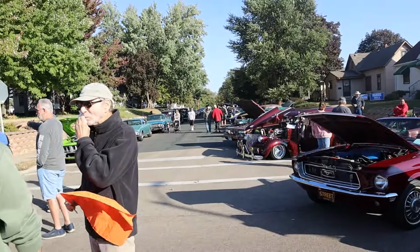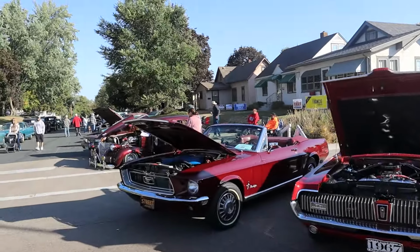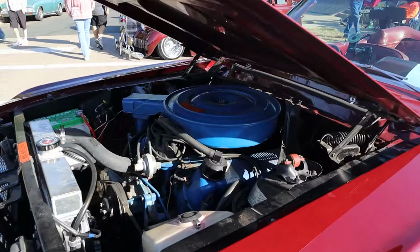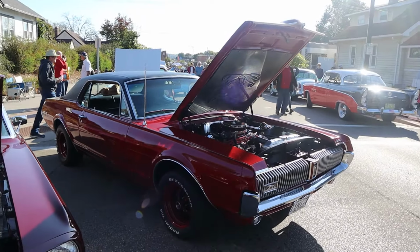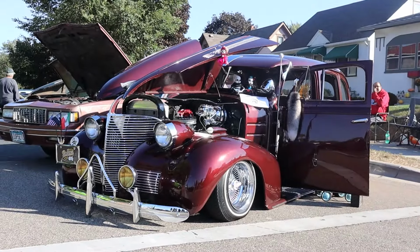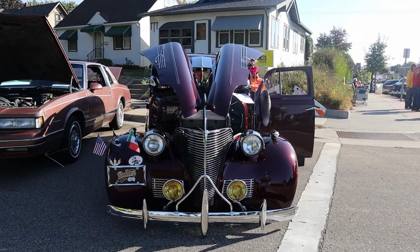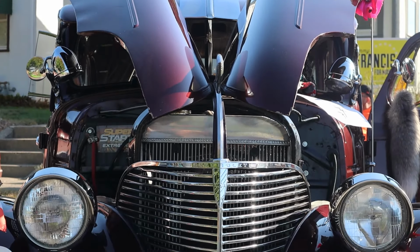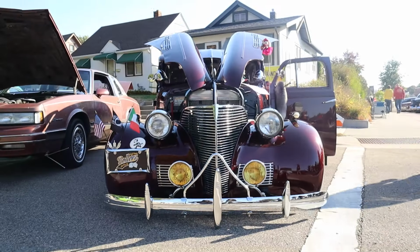All right, we've reached the crossroads again. Now we've been down that side and the other side. We just came through, and now we're gonna keep cruising. Nice Mustang next to a Mercury Cougar again here. Both might be 67. No, this is a 68. And the Cougar here, I think it's a 67, I think. Gotta get another shot. This is a 39 Chevy, by the way. Gorgeous car.